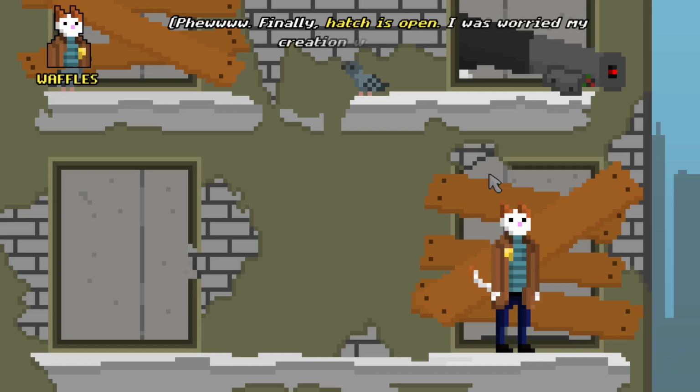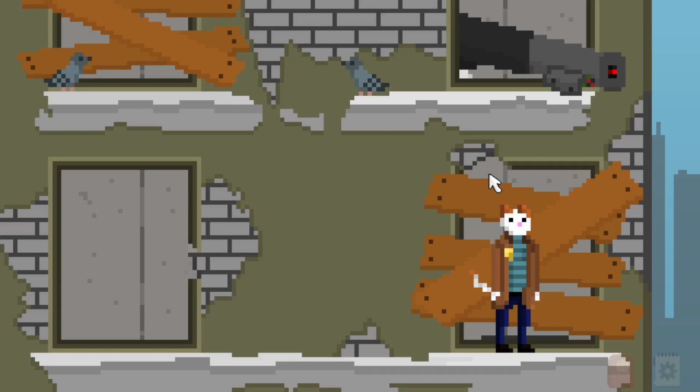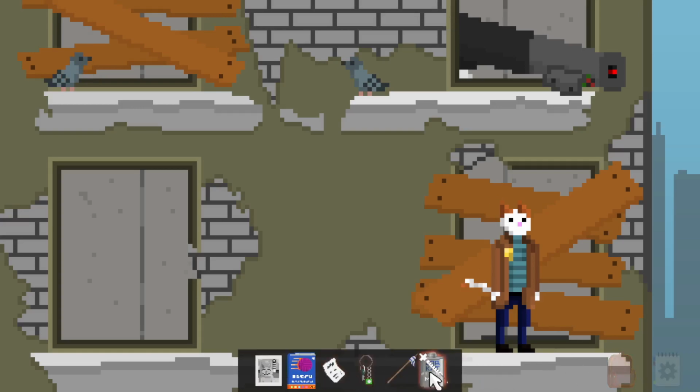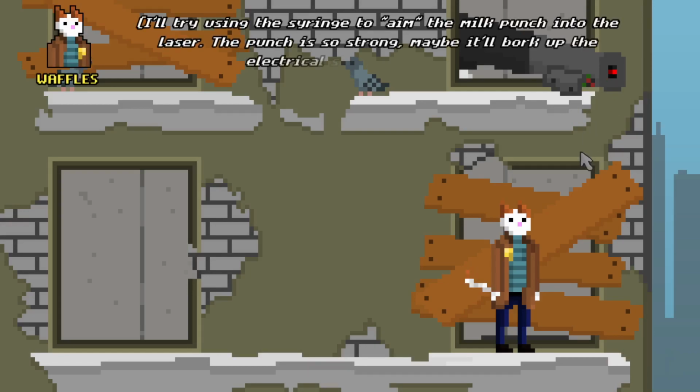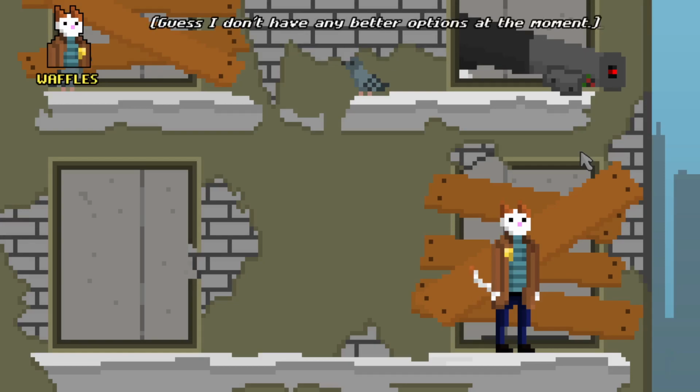Finally, the hatch is open. Now, a way to stop this machine. A long-range squirter. I'll try using the syringe to aim the milk punch into the laser. The punch is so strong, maybe it'll bork up the electrical stuff inside. Right? Guess I don't have any better options at the moment. Alright, here we go. Down the hatch it goes. Not bad. Got sparks flying now.